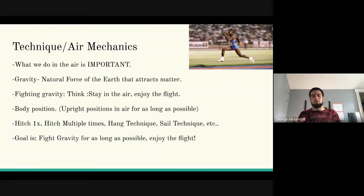So there's a lot of different ways how you go about fighting gravity in the air, and a lot of this is preference. A lot of this is an acquisition of skill, what you practice the most and what you feel more comfortable doing. But you can hitch one time, you can hitch multiple times, you can do the hang technique, or you can do the sail technique. And I'll be coming out with videos on how to go about doing all of those. This is just kind of an overview of the long jump and what you can do and all the moving parts that it includes. So our number one goal is to fight gravity for as long as possible and to just enjoy the flight. We're just fighting gravity. That's all we're doing. Physics.